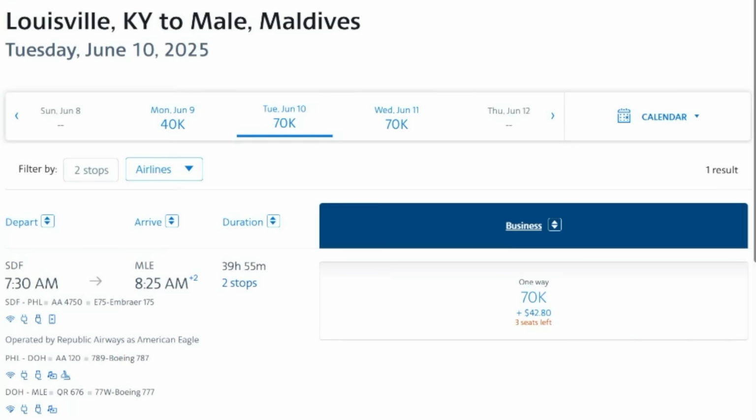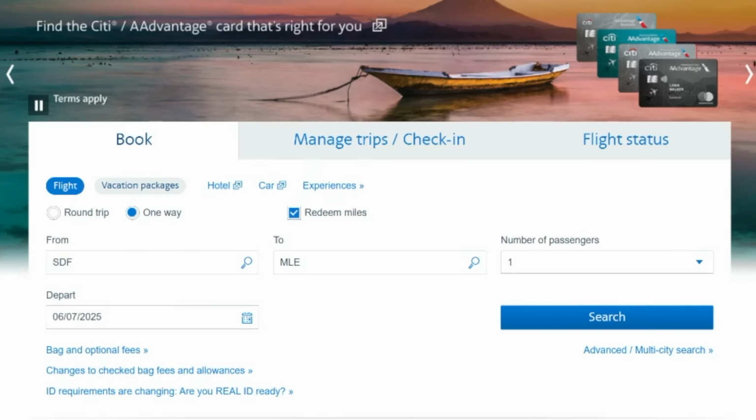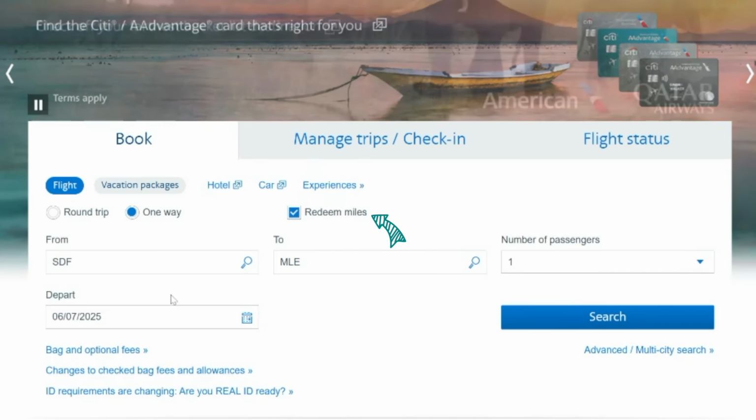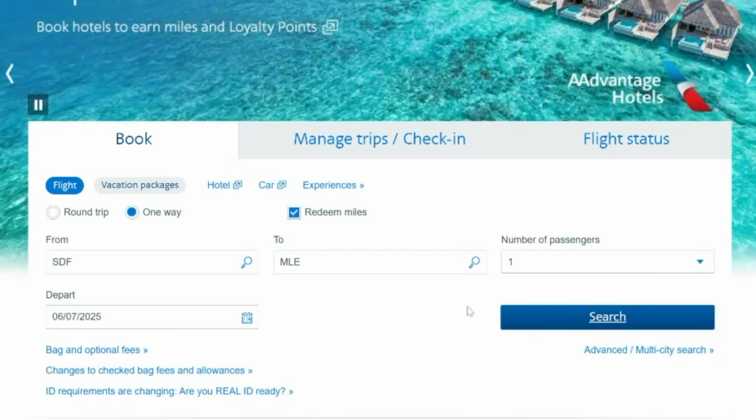So for this one, let's reverse engineer how you can find flight deals like this. There are two approaches. Number one, you can pray. What you can do is just go to aa.com and click one way, redeem miles, and then search for the route that you want. This one's going to be from SDF over to MLE. I'm just going to search for one person for last minute deals and then click search.